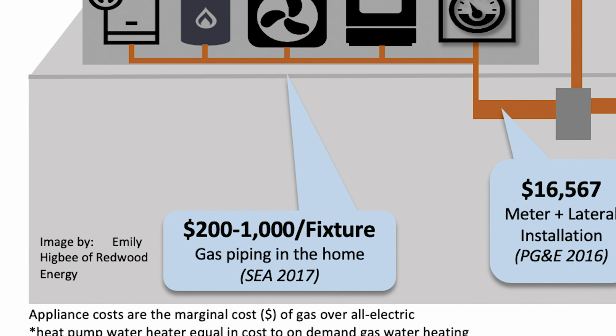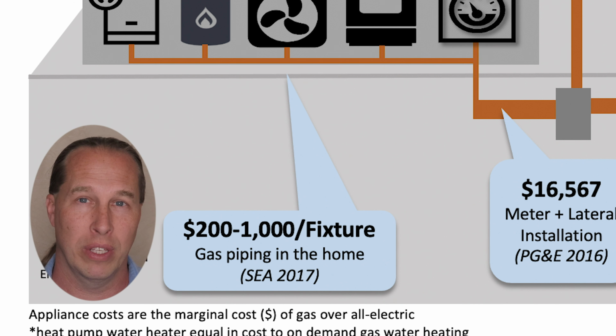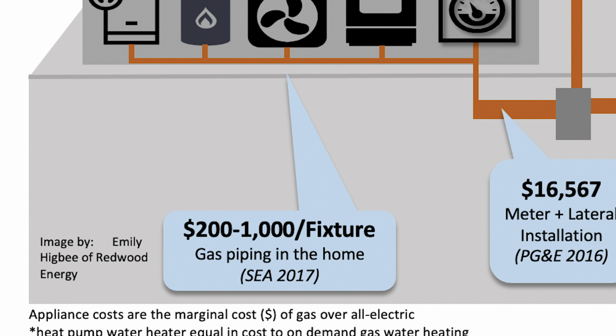This is a significant job. You have to go all through the walls of the house with a really dangerous product, natural gas, so you have to put a lot of attention to making sure everything's sealed appropriately, test that out. It's not the same as running electricity. So each of these fixtures takes, say, $200 to $1,000, depending on how far that gas line's running, and of course, who's doing the work. It's a lot of extra money for every fixture.